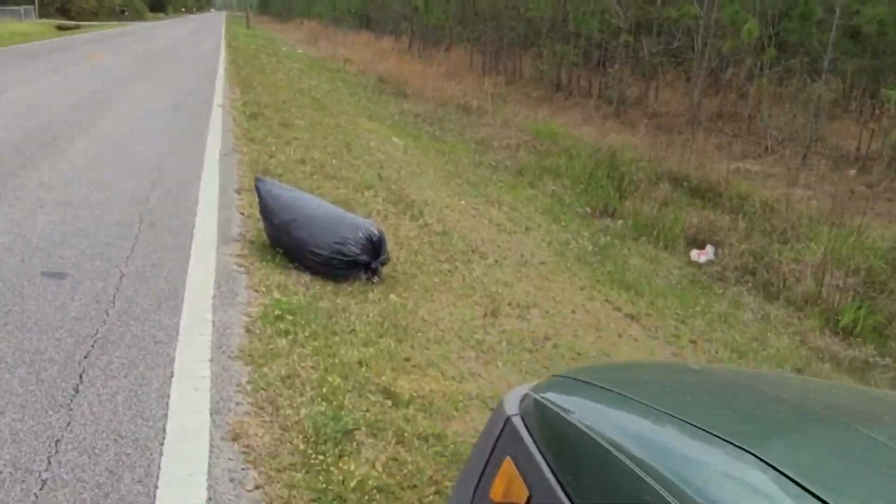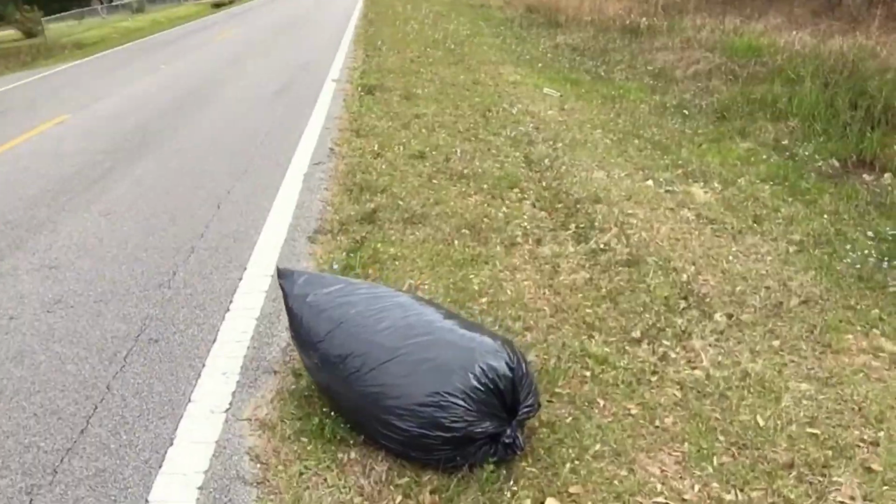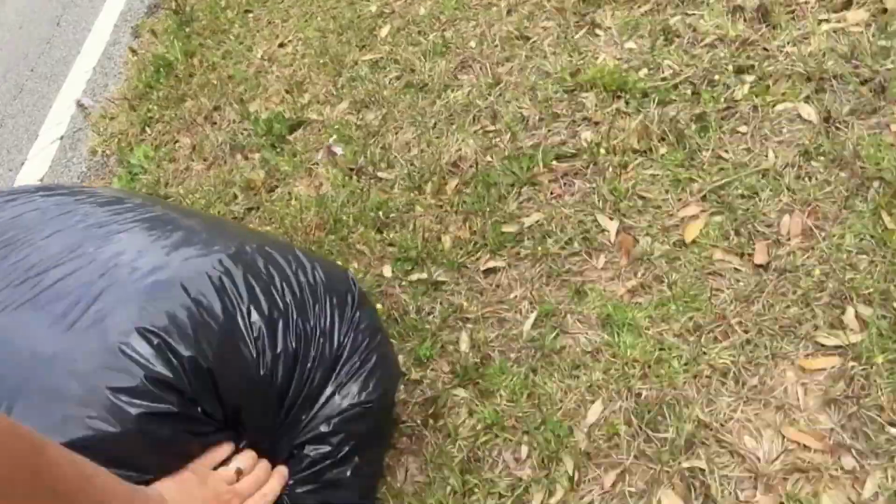Looks like we had a defector. A bag of leaves. Well, what do you expect? It's a bag of leaves. Sometimes they blow out. Here we go. I'm on an incline. Right there. Yep. That one decided to defect. It was the lightest one too. No wonder it blew out. So here we go.